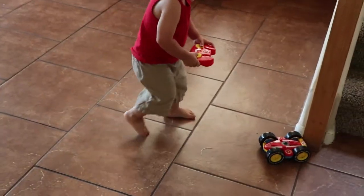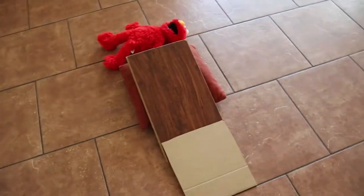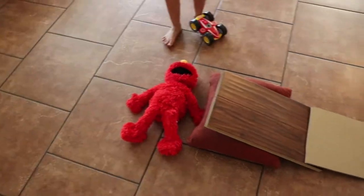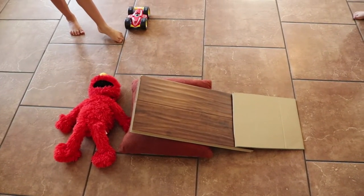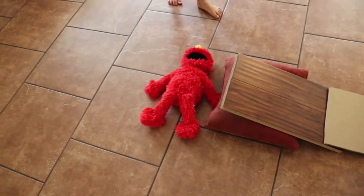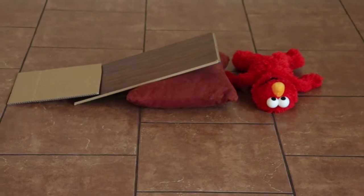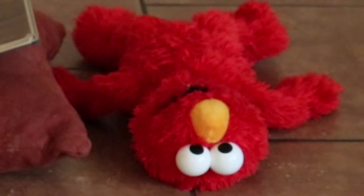A little bit. So we got a little ramp going on. We're gonna see if we can get that car to jump over Elmo. And if we succeed, we might have a volunteer named Zoe to go next. Now give it up for Elmo. And remember, Elmo loves you.